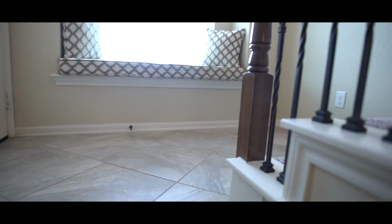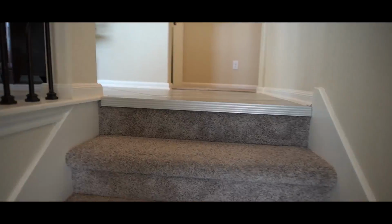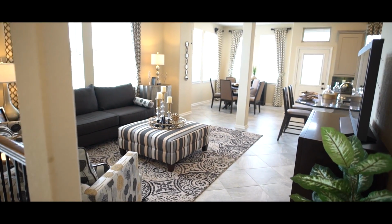But yeah, and then I think this will be the garage. And there's just a coat closet there. All right, so let's go up to the second floor. And I think the master is up here. Well, it has to be, right? Yeah. So you come up here. Damn, this is pretty nice, guys. Holy crap.